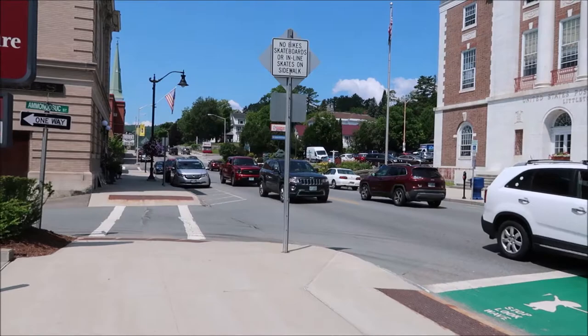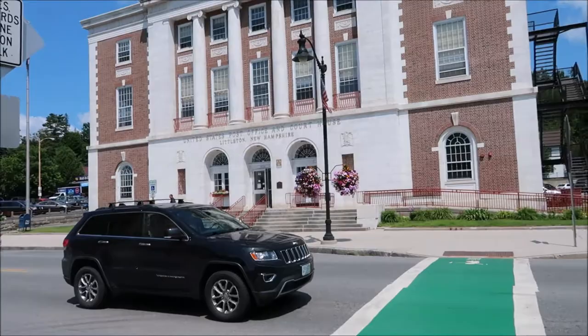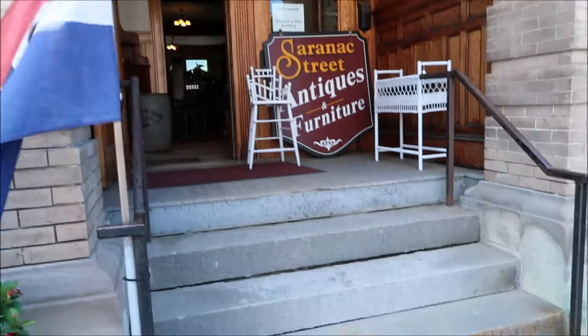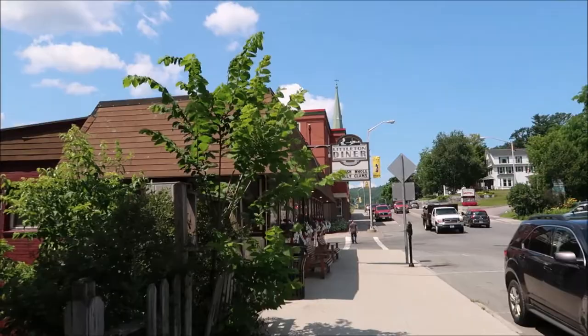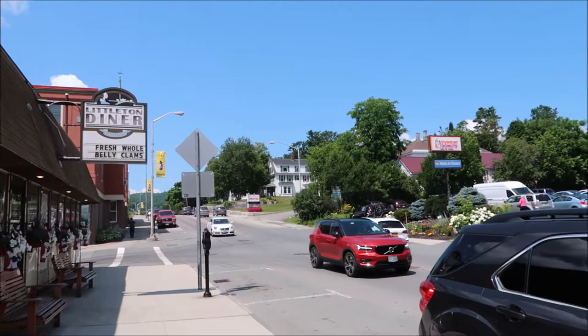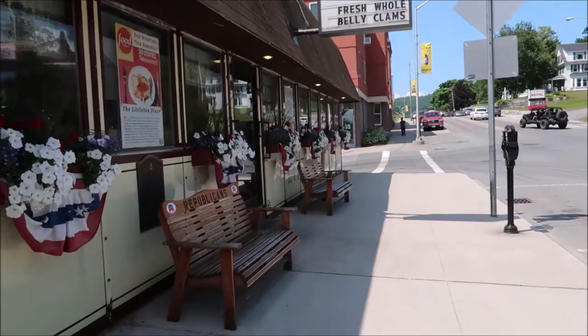Do you want to check out what this is? It's the United States Post Office and Courthouse. Two in one. So this is antique furniture. It says Masonic Temple. Masonic Temple again. Okay. There's the Littleton Diner, and Dunkin' Donuts across the street. Rent the center. Littleton Motel. Come in, we're awesome, it says.